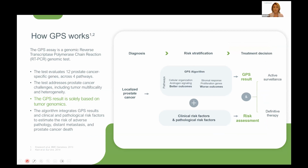One important thing to understand about the GPS score is that the GPS score in itself is solely based upon tumor genomics and tumor biology. The GPS score, or the number value that you'll get on the report, is not associated with any clinical risk factors and pathological features, and it in itself has been shown to be an independent predictor of adverse outcomes. In addition to the GPS score, when we do start calculating the adverse pathology risk, distant metastases, and prostate cancer-related death, then we are going to take into account those clinical risk factors for that risk assessment.